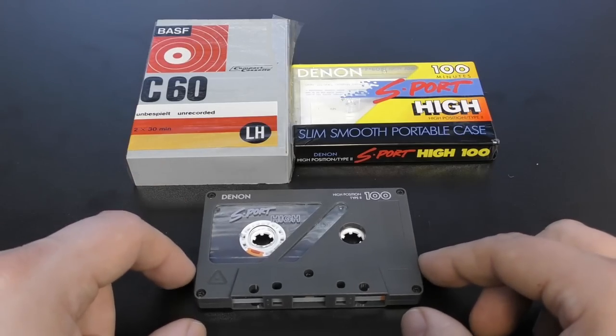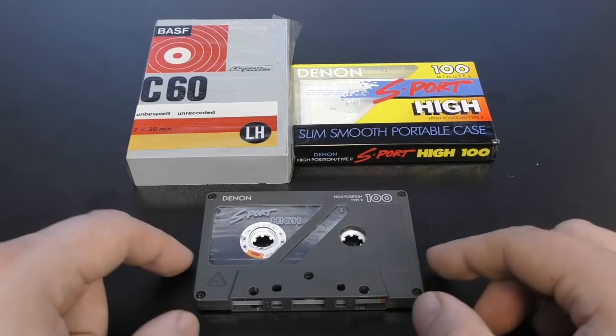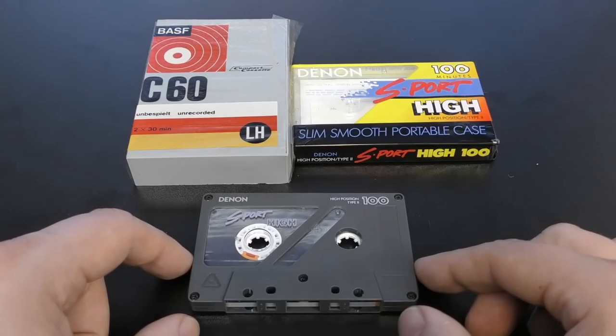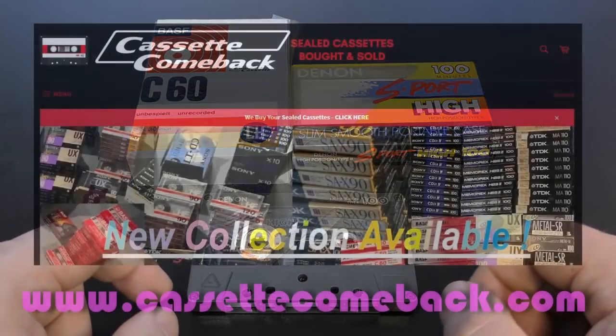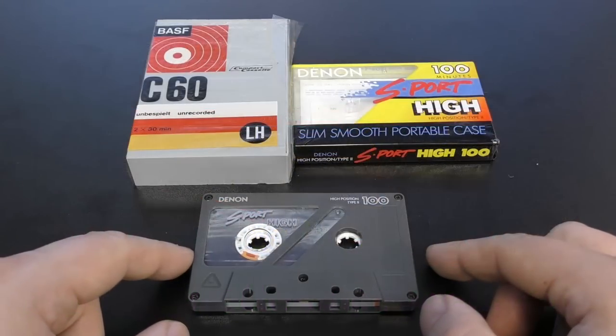It's the BASF mailer tape from the early 70s, late 60s. And yeah, I just want to say thanks to Tony Cruz for sending them over to me to have a look at. And if you wish to purchase any of these, he's got them for sale at www.cassettecomeback.com.